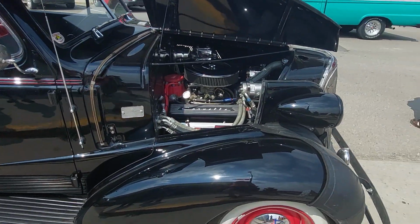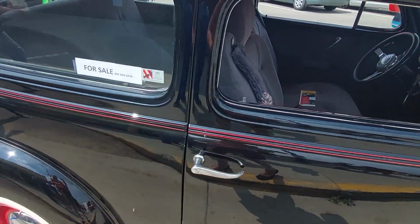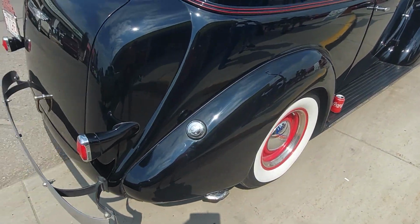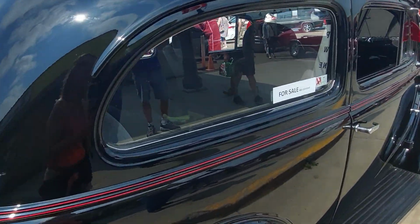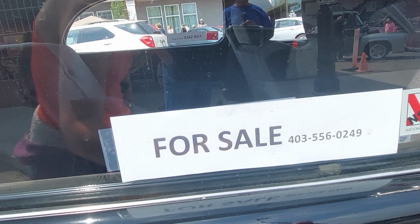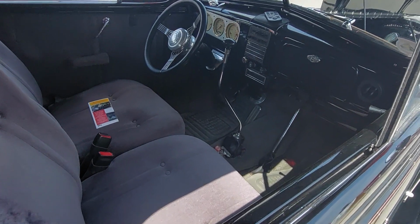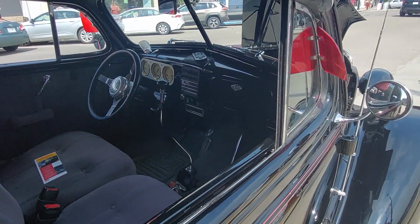Got a cool Chevrolet sedan body, but two-door. Very nice. Looks really good, honestly. I love the paint and everything. And this one's a 37, according to license plate. And this one's for sale. If you guys are interested, there you go. You can call him. You know, it's an automatic. Looks good. I love those old gauges in it. They look good. Like they're modern, but they look old.